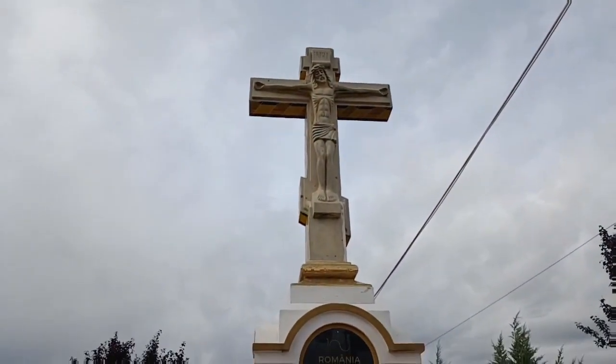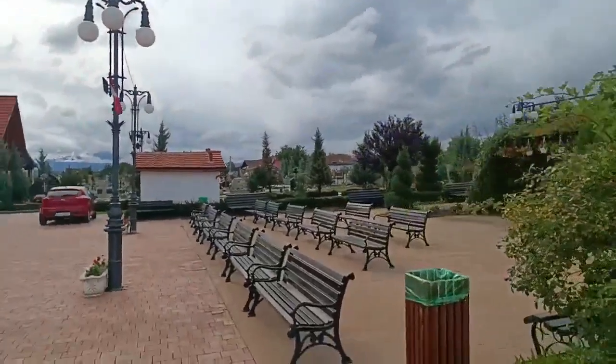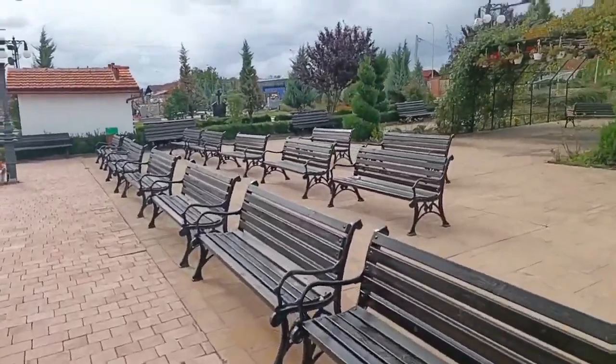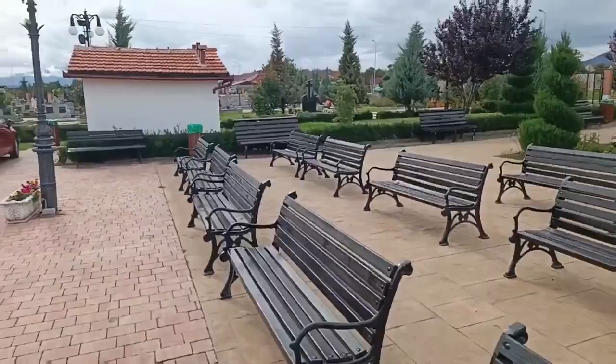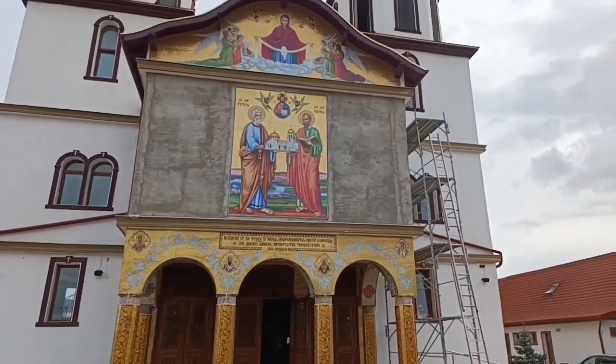It's the monument dedicated to the Romanians who died in the Great War. And now I will start the tour. We have benches in front of the church for the longest religious services during the summertime. It's a church dedicated to Saints Peter and Paul, as you can see here.